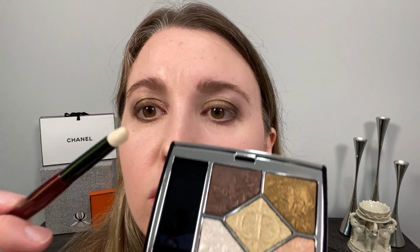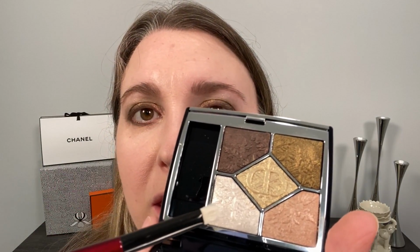I'm taking the Sonia G Pencil Pro in the white silvery shade. I'm gonna knock this right here in the inner corner and just drag it down a little bit. I'm gonna take a touch of this and just put it under the brow arch as well. So this is my final look with Golden Snow. I really like it. So this is the final look with Golden Snow from a distance.